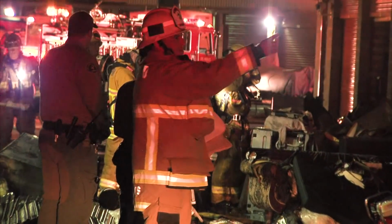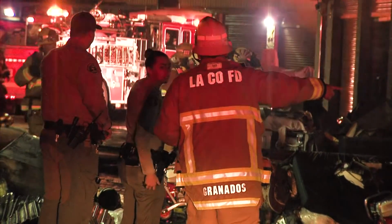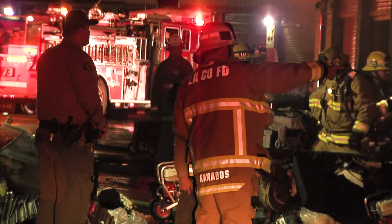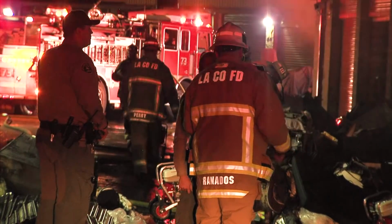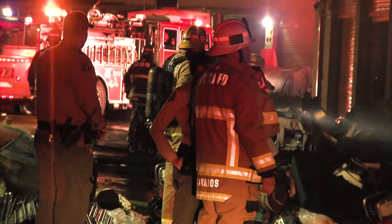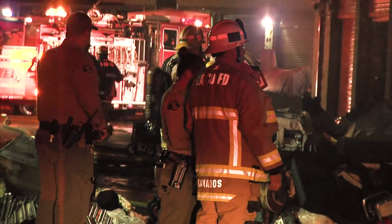And I can tell you, I see more of these people more often than my own family. So most times we know these people by name. They know us by first name. We know them by first name. But Chief Granados, once again, Battalion Chief 22, joining Battalion 6 Chief Chris Rash here at the scene.